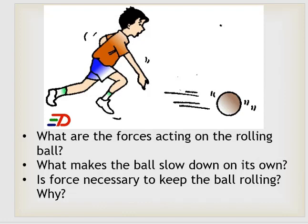Another set of questions refers to the picture above. What are the forces acting on the rolling ball? And what makes the ball slow down on its own? And is force necessary to keep the ball rolling? Then why? In our next session, let's apply Newton's laws of motion in a specific problem.